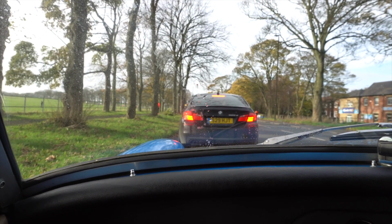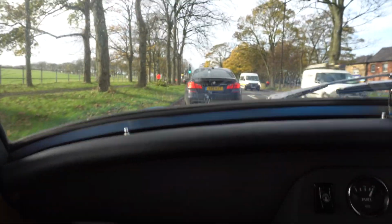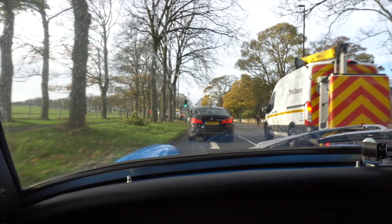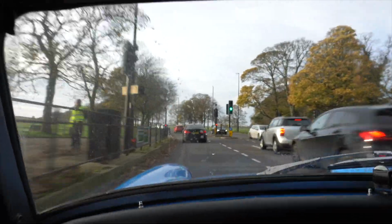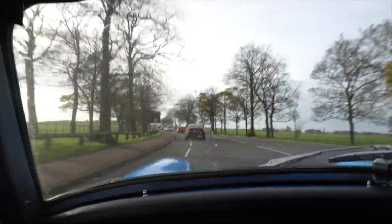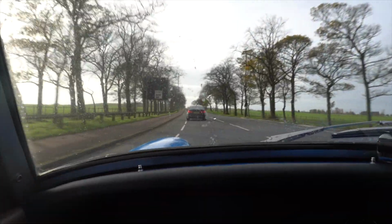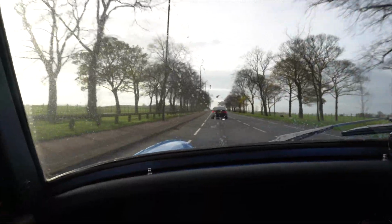I'm trying to think what's down there. We'll go straight on and then just see what happens. It's Gosforth down there on the right. Okay. I've not driven in Newcastle for a while, so it feels very different than New City. Yeah, exactly. It's warmed up now, it's being a little less skittish. It was a bit dodgy at first. That was also my fault.